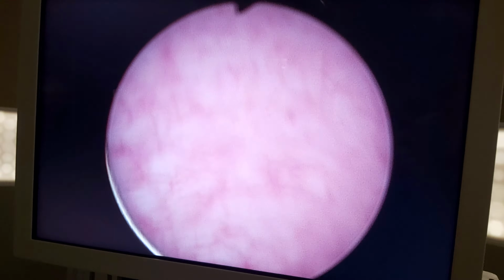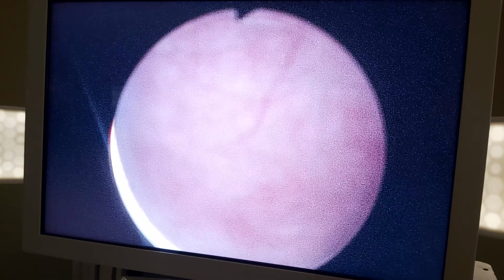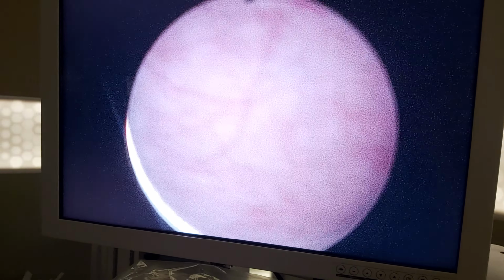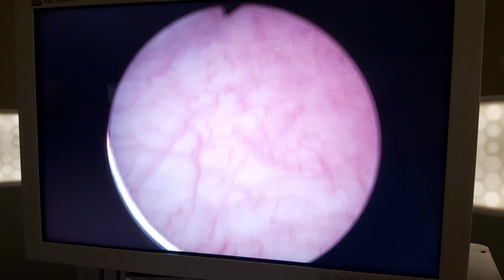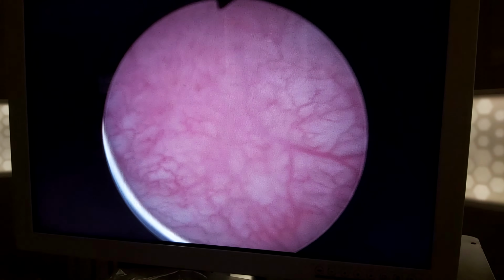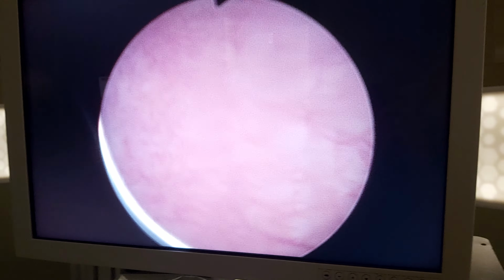I'm checking the rest of the bladder. The side walls look alright, no problem, and the rest of the bladder. Here, this red area, it is the place that this part of the bladder comes into contact with the leukoplakia part when the bladder is empty. Let me check it. I will empty the bladder to see if it is true. So this part, there is a red part here. Now I am emptying the bladder.